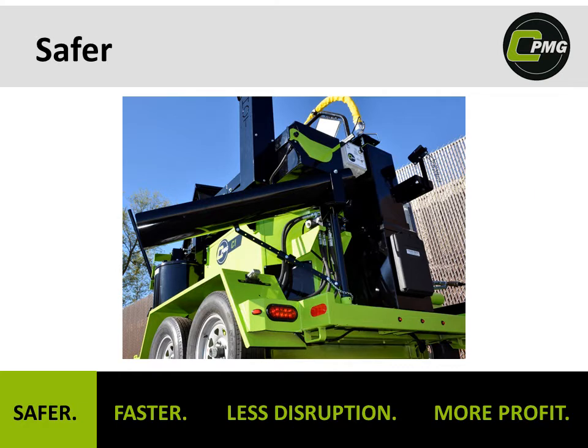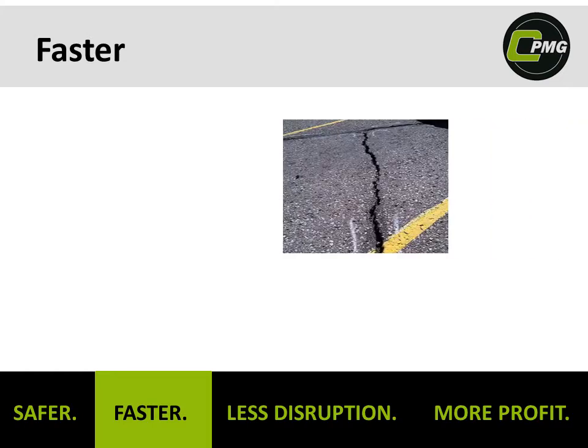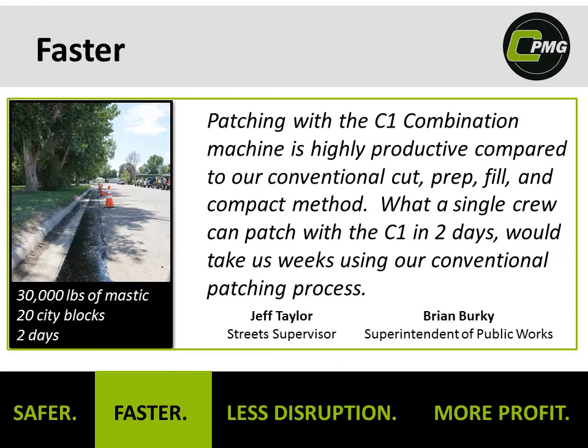This leads us to the next opportunity, which is faster. How can the C1 be faster? Well, there's two comparisons here. The first is the most obvious. If you have a need to seal cracks and patch potholes, one crew and a single disruption is simply more efficient than two. In fact, the C1 is much faster than conventional pothole patching methods.